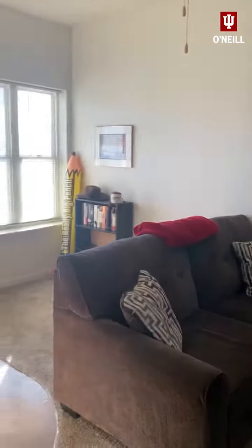Again, what do I do in here? I have a nice TV. So I watch TV. I do have pretty good natural light coming in from the windows.